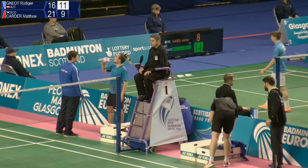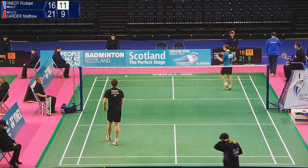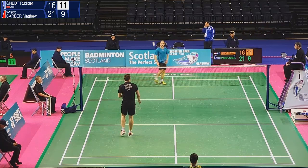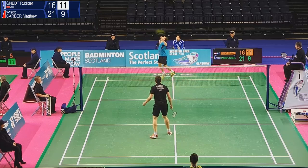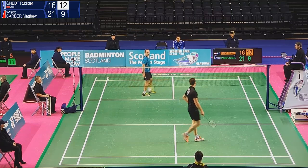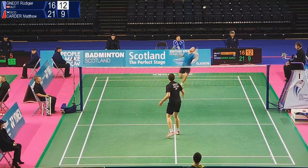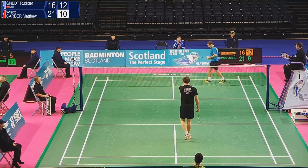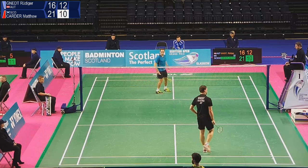Having said that, he's a lovely shot player. He's got good deception. But I think his Achilles heel is the longer rally. 11, 9. Play. Twelve, 9. Service over. 10, 12. Not a lot in this at the moment at 10-12.